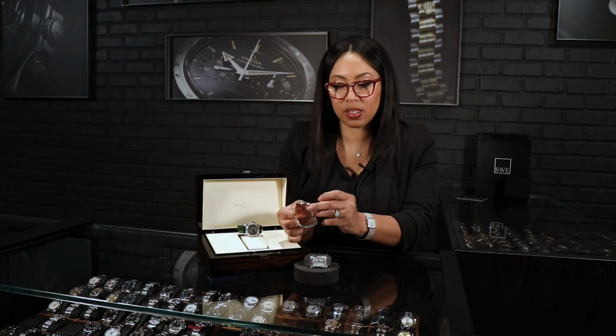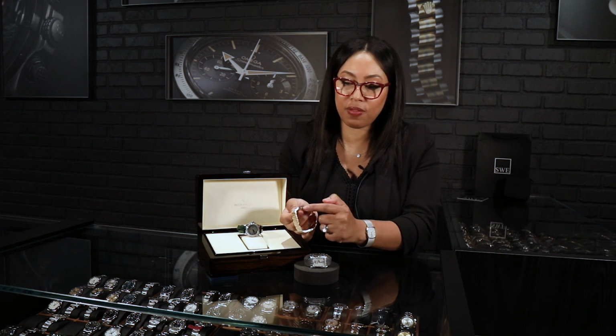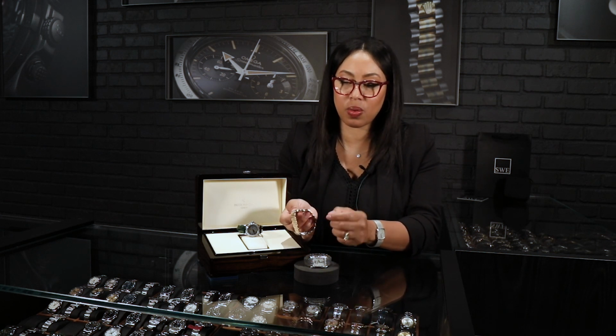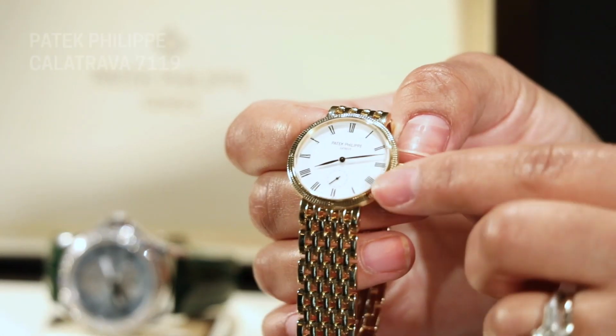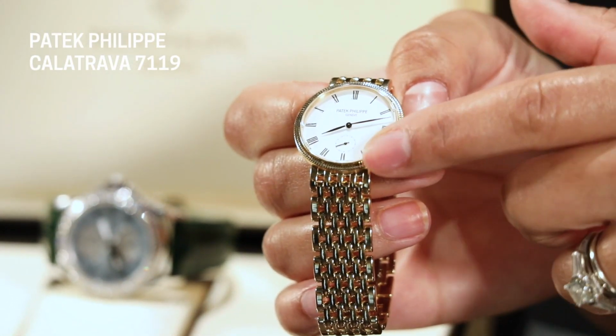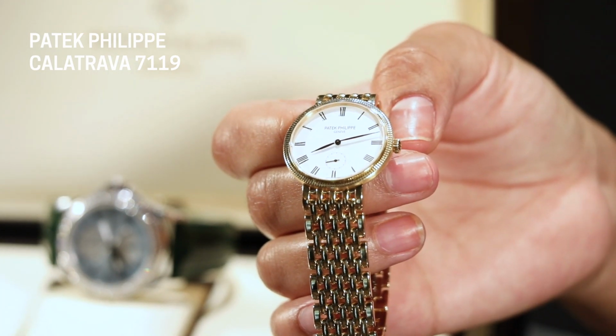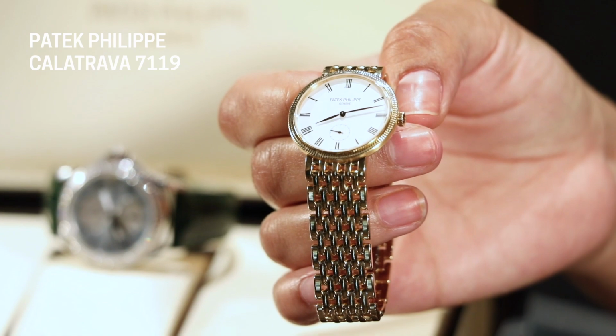They've taken, of course, that signature Patek Philippe care and put a satin finish here on the outside of the case. So it's great if you're going to wear it and maybe layer it with something else. It won't show the scratches as easily. And also with that hobnail bezel around the outside, it just shows a beautiful texture even as you wear it. You don't have to worry about as many scratches and things like that showing.